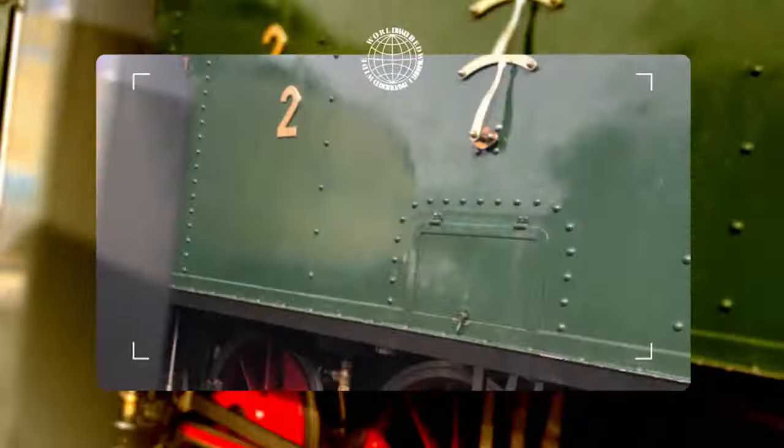Well, that's enough yakking from me. Let's do some tracking now. What do you say? The DVZO can certainly speak for itself. Here it is in its own sights and sounds.